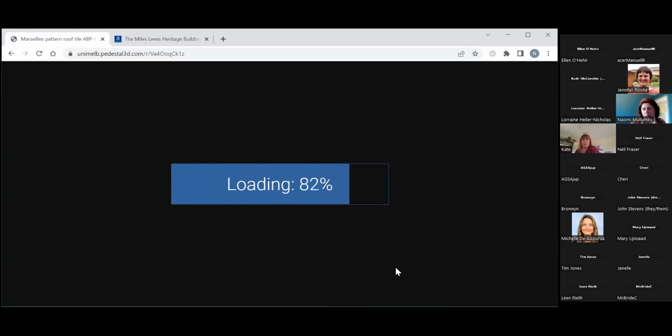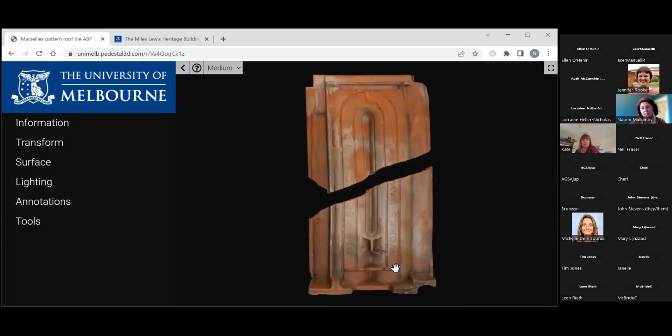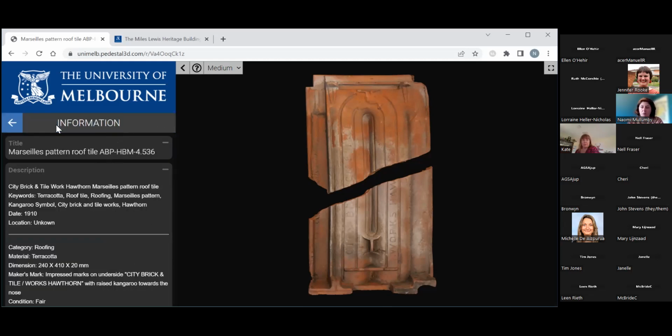And the reason why we chose Pedestal and not Sketchfab or any of the other 3D hosting places is because the tools here, which have been designed by a group at Macquarie University, give people a really simple way to engage with the objects. The information one was the one that we've had the most contribution to, because what we needed to do was give contextual information about what this object is.